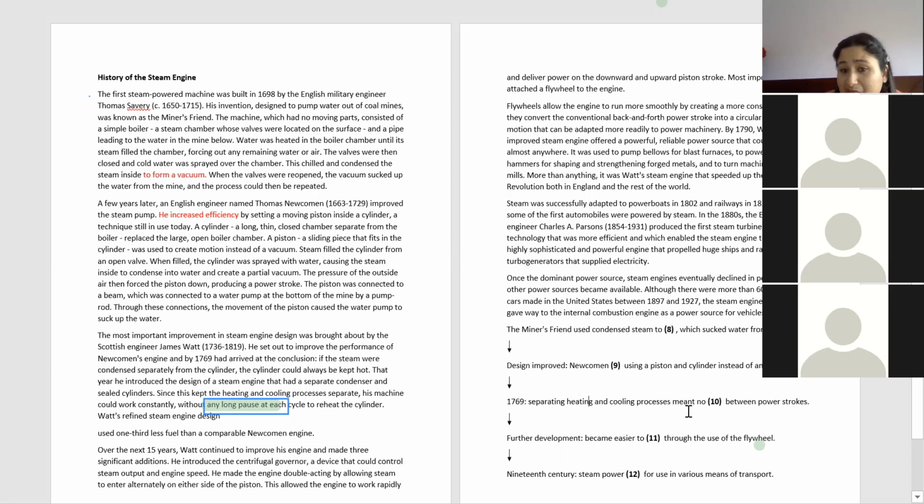So here, "meant no" is already given. You are not picking "without", you are not picking "any", you're just picking "long pause". Right? So here we will be writing long pause between power strokes at each cycle to reheat the cylinder. And as highlighted by Aleem, that word separating, separate. So you can go and check around 1769 where this word is given. These words are clearly mentioned: cooling process, heating.